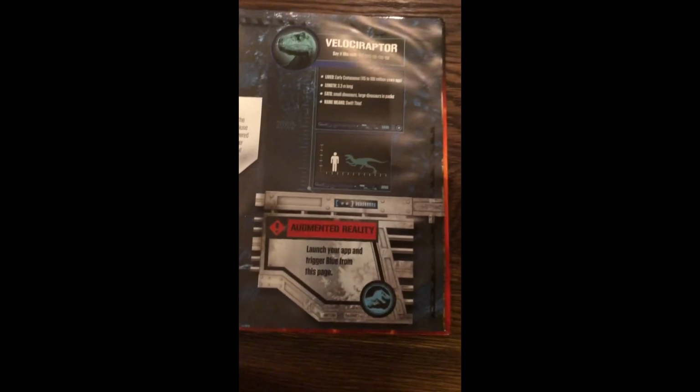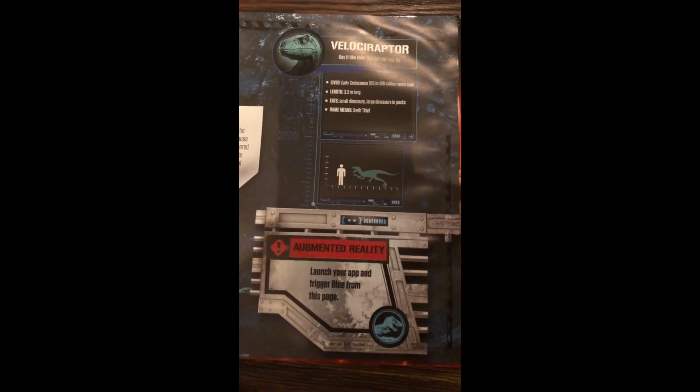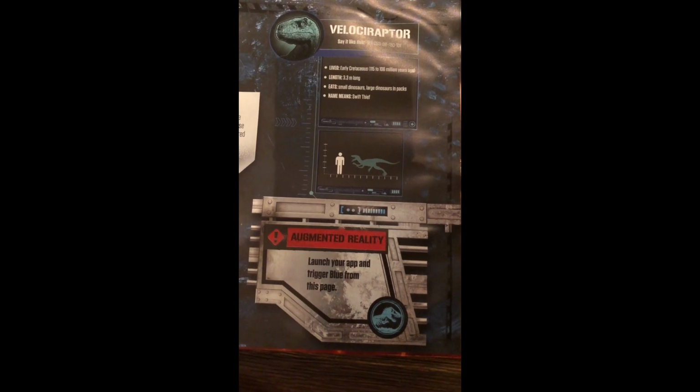And here's the, what's it called? If you want to scan this to get the 3D model to use it, here you go, guys. Enjoy. Take a picture.